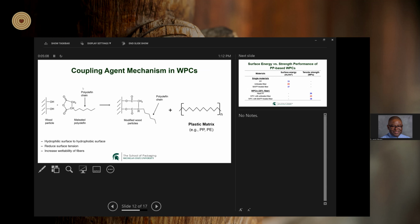If you use, let's say, a coupling agent such as a maleated polyolefin, basically a coupling agent is a bifunctional material. On one side, it links to your wood, and then it exposes an aliphatic polymer chain. This polymer chain has a similarity to your plastic matrix, in such a way that whenever you are processing under the heat, the maleated coupling agent's ring is going to open, and we're going to have the formation of two carboxylic groups.